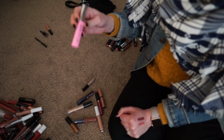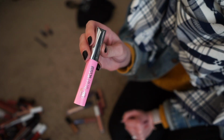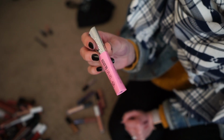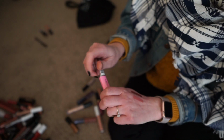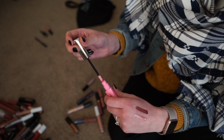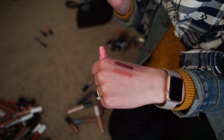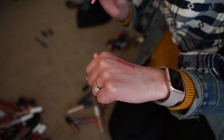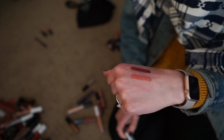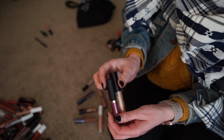Another one where the product just smells terrible is from Rimmel, and it's the Oh My Gloss. This is an oil tint, and it's in the shade Master Pink. And this is one that's really interesting. It's this pinky, oily lip gloss, but it isn't super pigmented, though I feel like it kind of changes colors once it's on your lips. But again, this one just smells absolutely terrible.